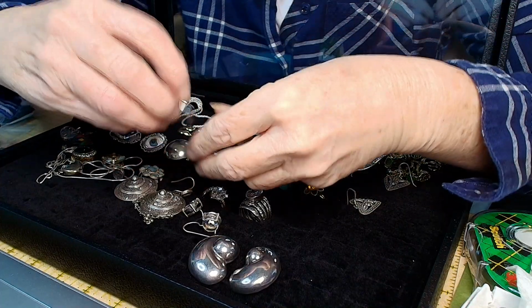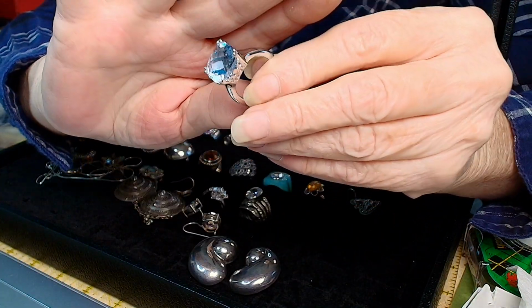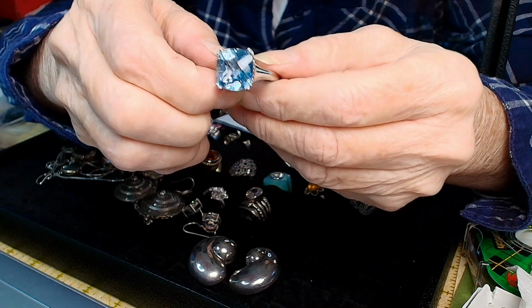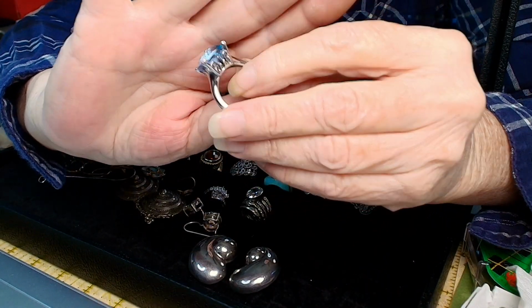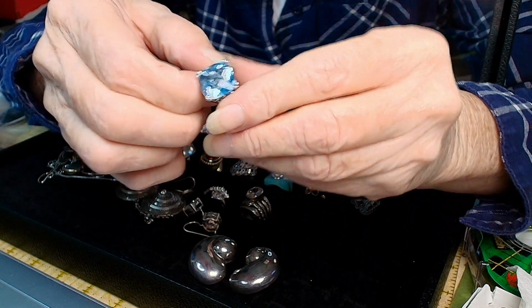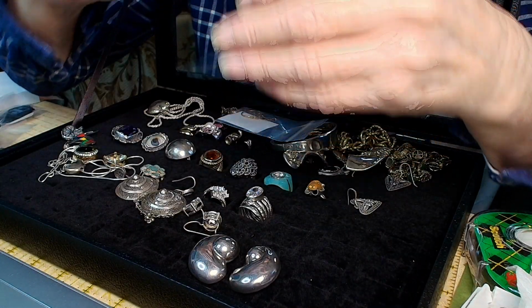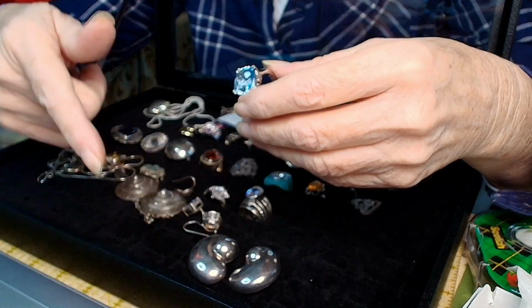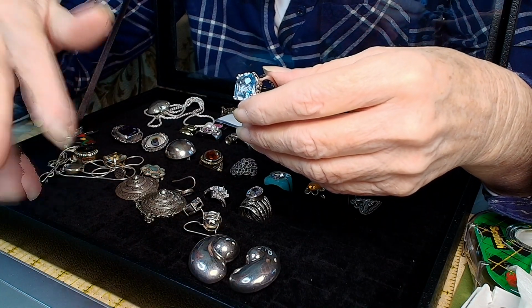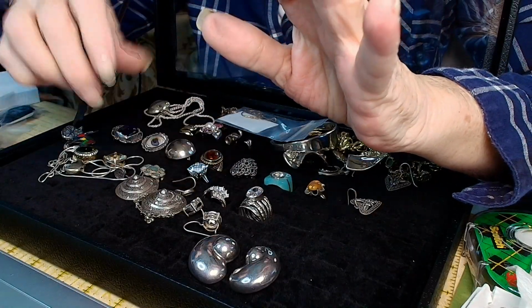This ring, oh my God, look at this. And that's topaz. And look at, Sherry, see, here we go. I don't know the cut. Is that checkerboard? I don't think so, but that's a monster. I got a bunch of gemstone rings that are from JTV, QVC, and a couple other people. Anyway, I've got some really nice gemstone rings coming.